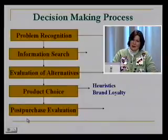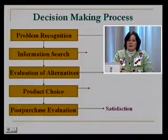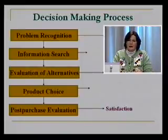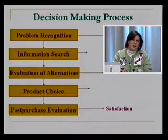Now, the last step in this process is one that you've probably never considered, and this is your post-purchase evaluation. This is something that you do consistently. You do it all the time without being aware that you're doing it. Right now, you're watching this video, this tape of this lecture. You are evaluating it. You're evaluating me. You're evaluating the course. If you're taking notes at the same time, believe it or not, you're evaluating your writing utensil. If you're sitting at home on a chair, on a couch while you're doing it, you're evaluating that.